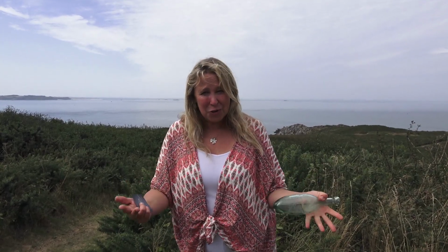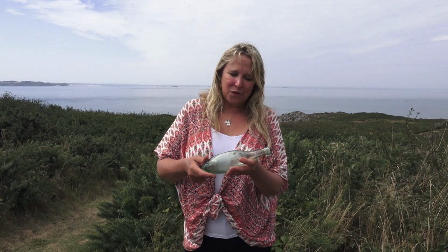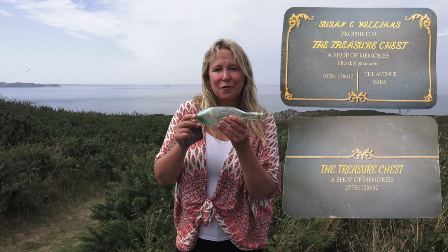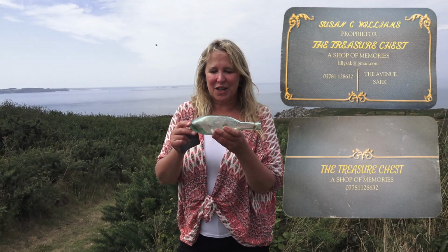I've been looking in some of the shops here in Sark along the avenue, which is essentially the main road, although when I say road, it's not really like a road as we know it. They're more like little farm tracks because there's no real roads here. It's really like stepping back in time. But there's some lovely little antique shops and little boutiques, and I went in one of them and it had lots of bottles in it, including this one, which was actually found in a hedge here in Sark.